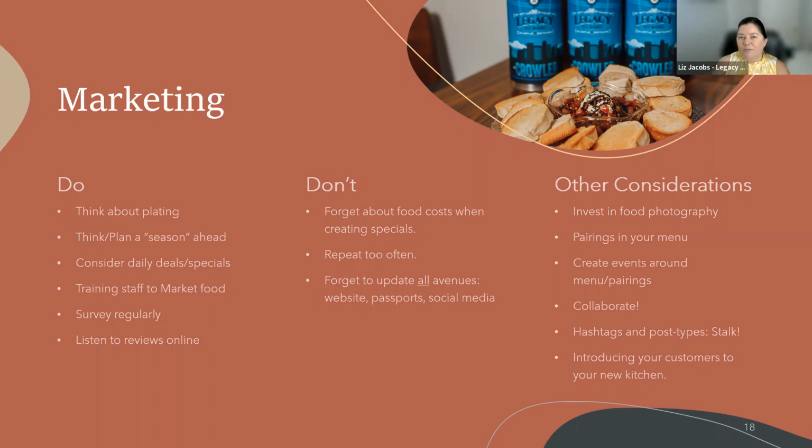Train the staff to market the food. This goes into keywords when marketing the food, when they're showing a customer a sample menu, pointing to the item on the menu or saying the second one down from the left. Those types of things will help them push the food to the customer. Customers, again, do purchase what they are suggested, and they do purchase what they see. So if you're going to have photos in your menu, make sure that they're good looking photos.